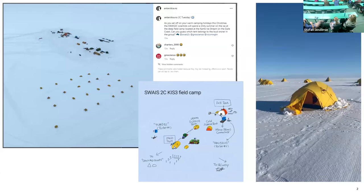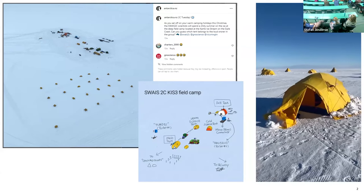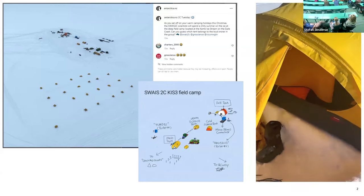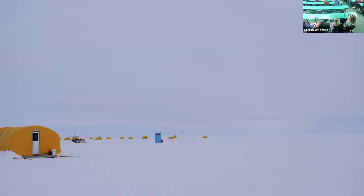And then I've got a video. On a really nice day on the ice, these tents are really, really warm, and so you want to actually open everything up. I'll spare you the inside of my tent there. But on a really nice day, you can see as far as the eye can see, and it's just flat ice all around. Got a better photo for that later.